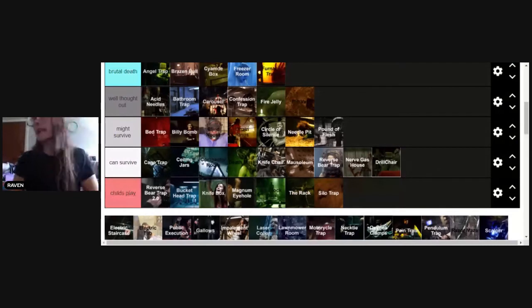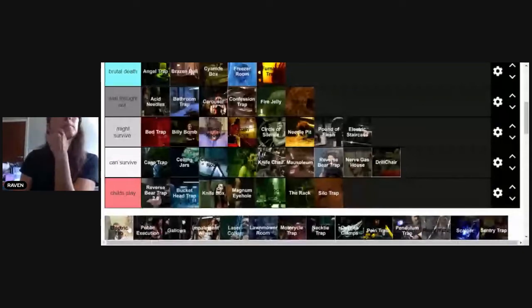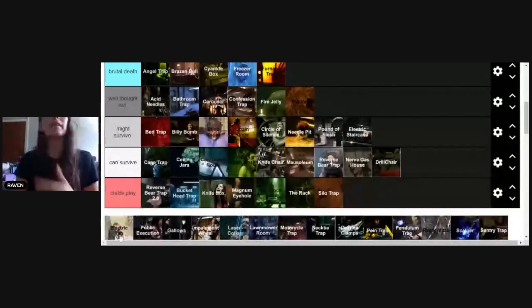Okay, the electric staircase. This was an electrified staircase that if you stood on it, you then got electrified. Depending on how high the voltage is, you could survive. So if that's at all possible, I would maybe say you might survive. Maybe.